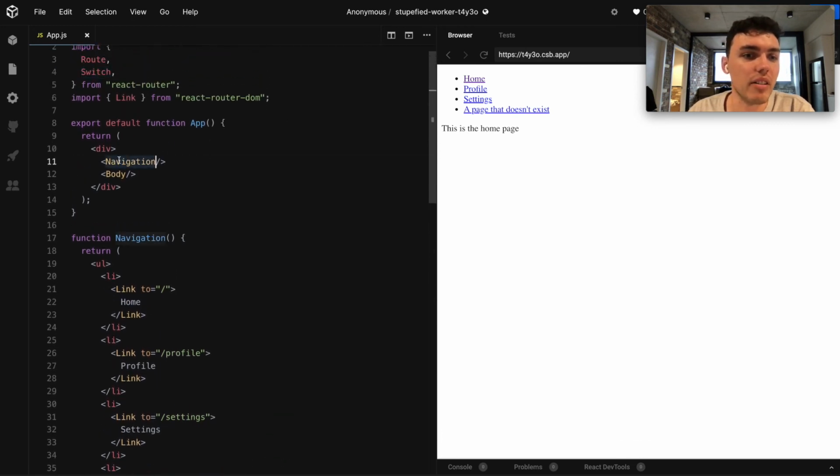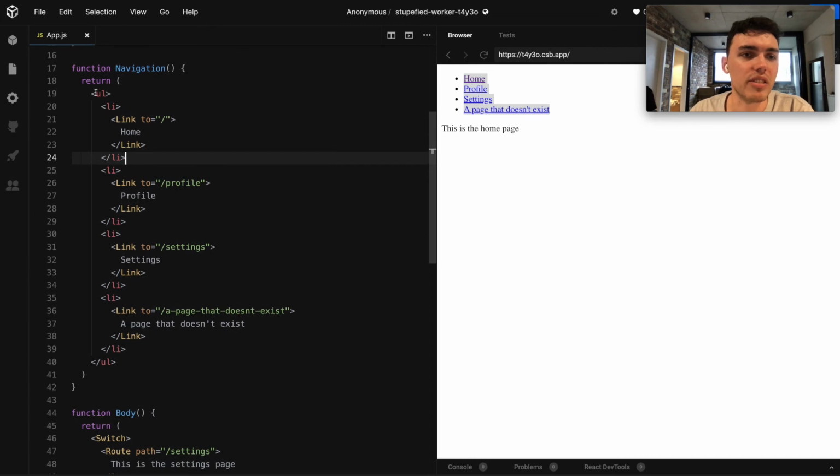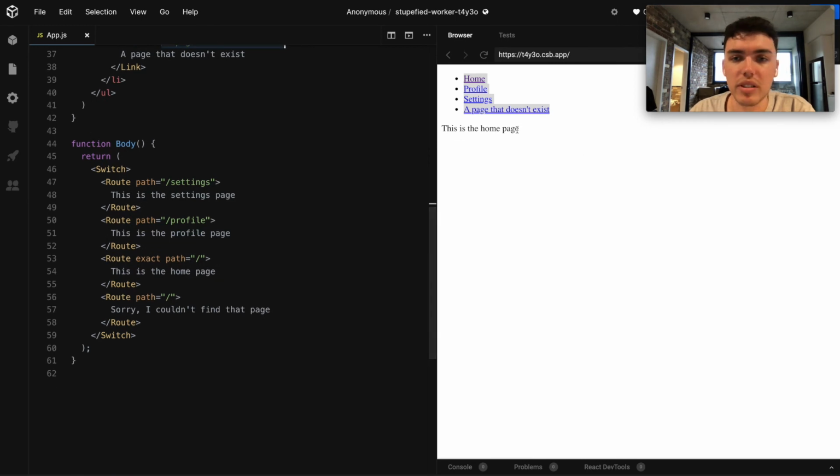Okay, first let's look at the navigation component. That is that part of the app there. It is just a list of links, essentially. Like this one here goes to home, this one goes to the profile, yada yada. This interesting one down here is for a page that doesn't exist, and I'll show you in a sec what that does. Then we've got the body, which is the lower half of the page. We've got settings, profile, this top level page with the exact keyword, and this top level page without the exact keyword.